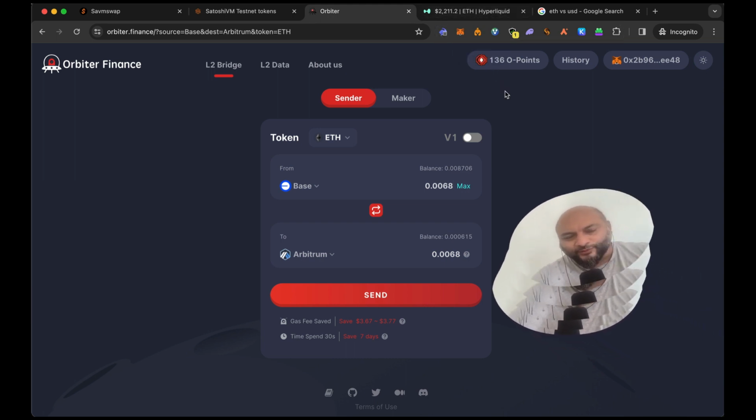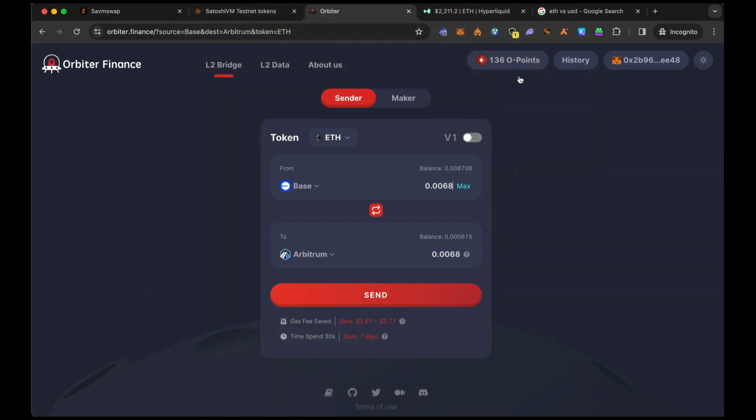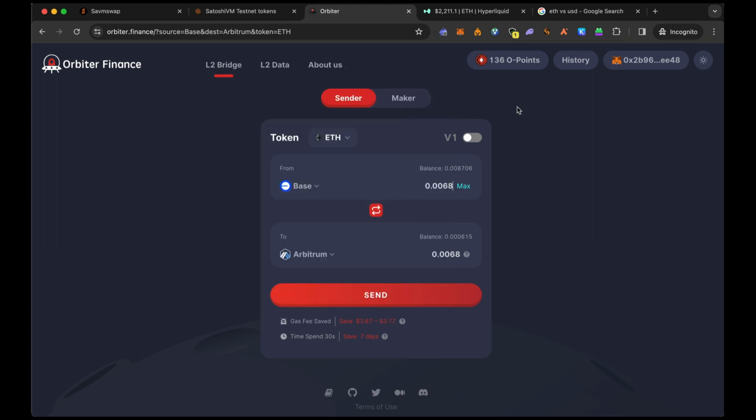What's worth doing is using Orbiter, because you earn points every time you are bridging over. It is probably one of the cheapest bridges and it's pretty quick. Maybe worthwhile earning points because they're alluding to releasing a token, and everyone and their grandmother is releasing tokens nowadays. The same thing happened with Rabby, which is basically DeBank's wallet. I've moved most of my actions over to Rabby, because it's not a wallet on its own. You're importing other wallets via seed phrases into it and earning points at the same time.